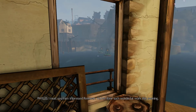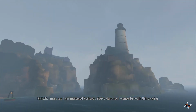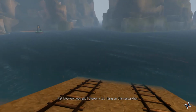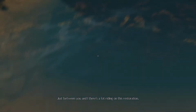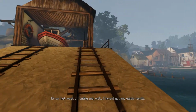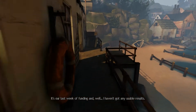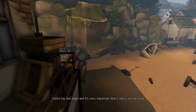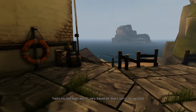I must say, I am impressed, Restorer. You've done such wonderful work this evening. Just between you and I, there's a lot riding on this restoration. It's our last week of funding, and, well, I haven't got any usable results. You're my last hope, and it's very important that we succeed.